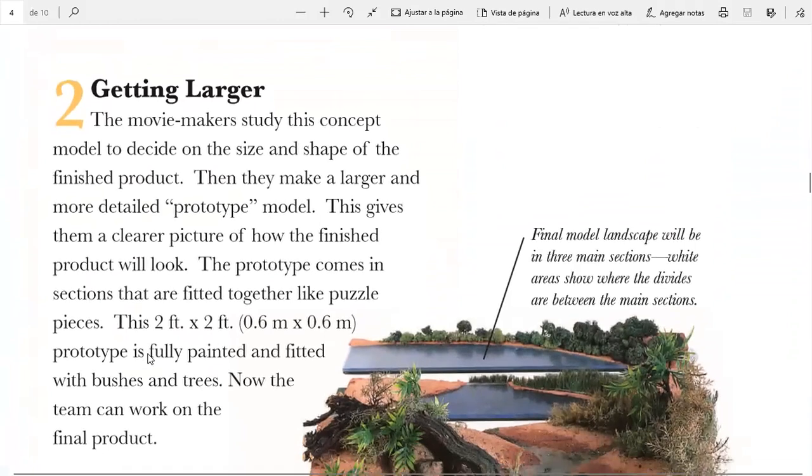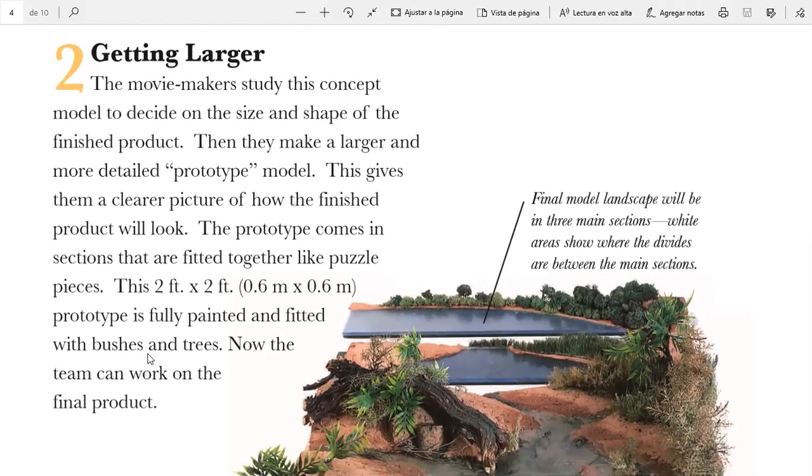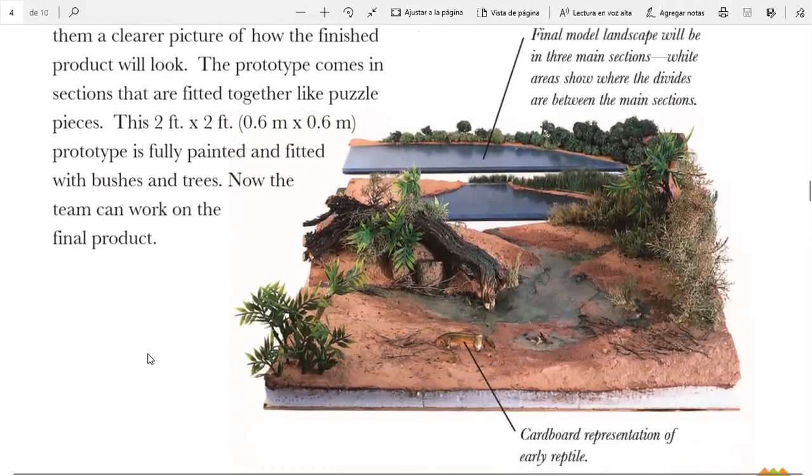2. Getting larger. The movie makers study this concept model to decide on the size and shape of the finished product. Then they make a larger and more detailed prototype model. This gives them a clearer picture of how the finished product will look. The prototype comes in sections that are fitted together like puzzle pieces. This 2 foot by 2 foot, 0.6 meter by 0.6 meter prototype is fully painted and fitted with bushes and trees. Now the team can work on the final product.